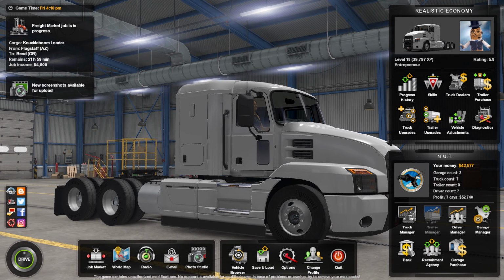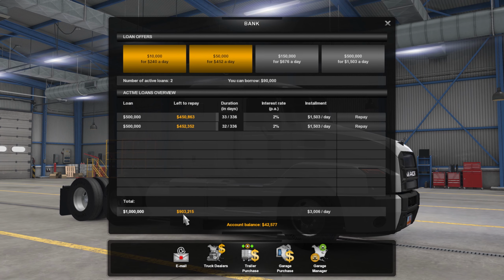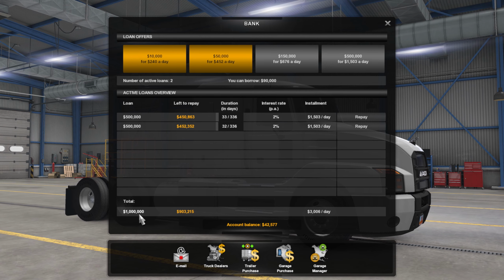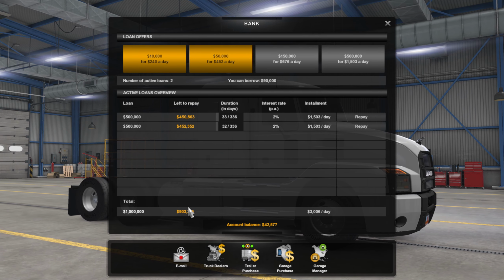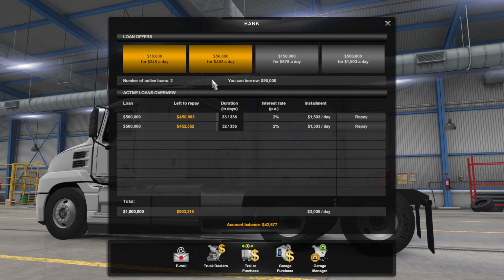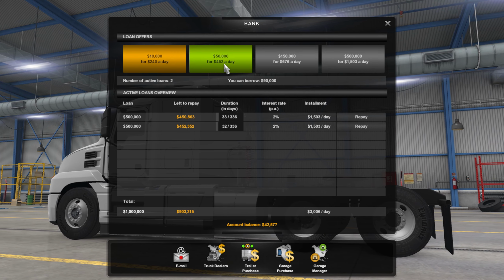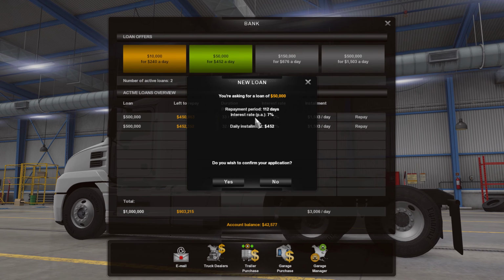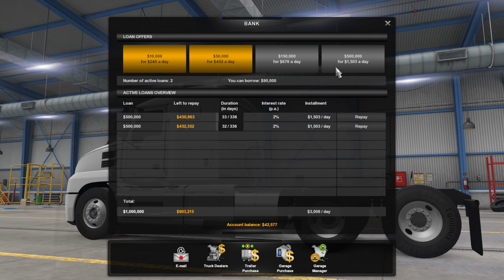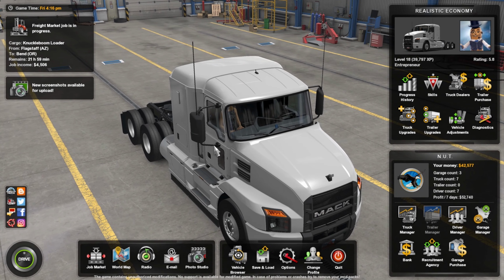Let's see, anything else we need to check here? Not so much. But if we do go into the bank, we can kind of see that I got $900,000 left to pay on the $1 million loan. So we almost paid back $100 grand on that loan. So I could actually borrow money now and pre-buy the garage and prep up for that. But we're not going to do that because that just adds more interest. Does it show the interest rate? Interest rate, 7%. Nope, don't want to do that at all, thank you.